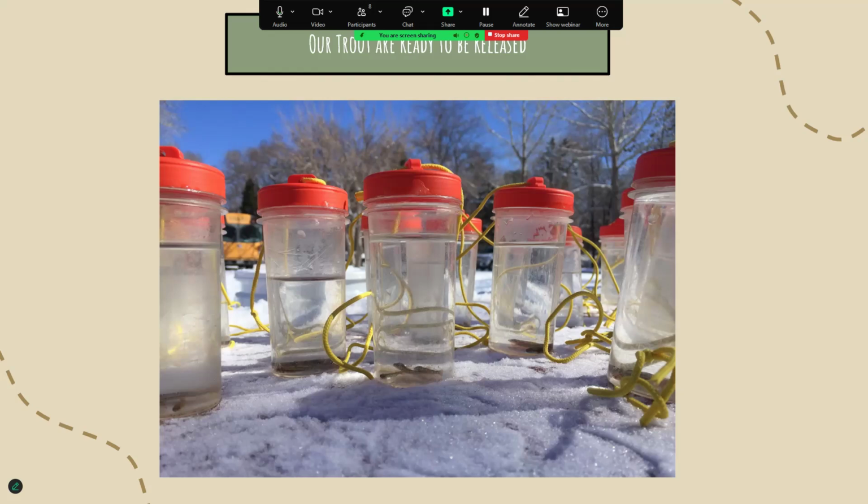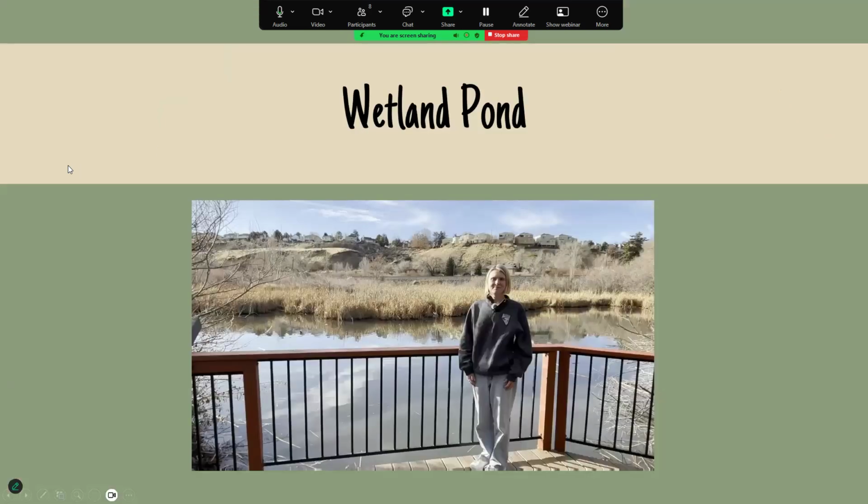But at Oxbow, we have multiple sources of water. We have both a river and a natural wetland pond. So we're going to look at both of those habitats and kind of determine what might be the best habitat for our trout to be released into. And so with that, we're going to check in with Aiden, who is down by the wetland pond, and will tell us a little bit more about whether or not this will be a good habitat for our trout.